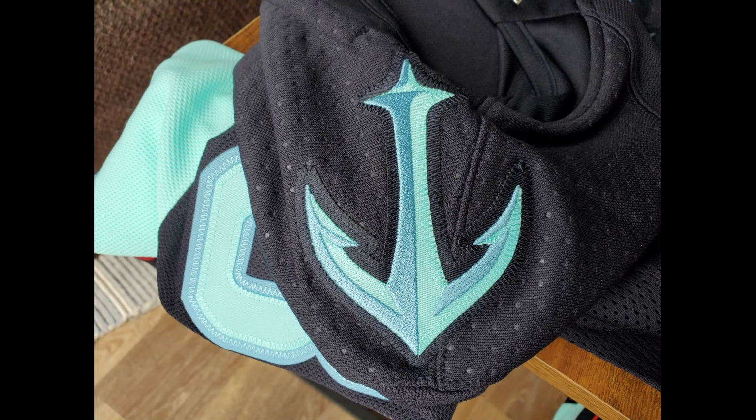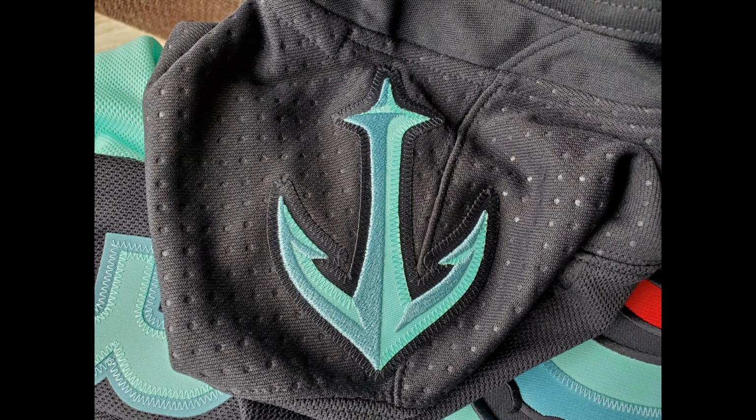Next is the anchor shoulder logos. And again, I'm a fan of this design, and I think I'm certainly not alone in that. I see hats with this logo all over Seattle, and I think it looks great on a hat and great on this jersey. Because of the Adidas jersey shoulder material, which has these kind of breathable dots on it, the heat press doesn't look as noticeable on the shoulder logos, and you could almost mistake them for being stitched on.